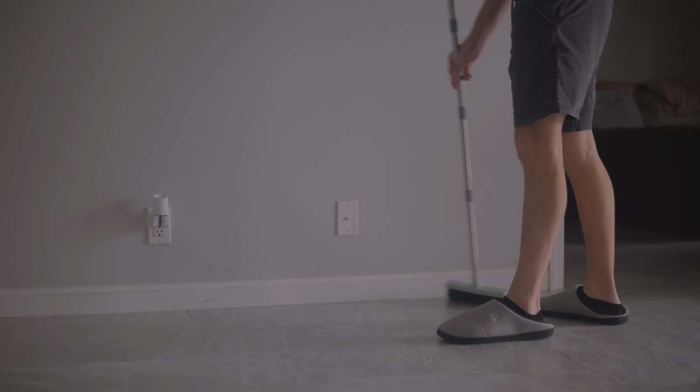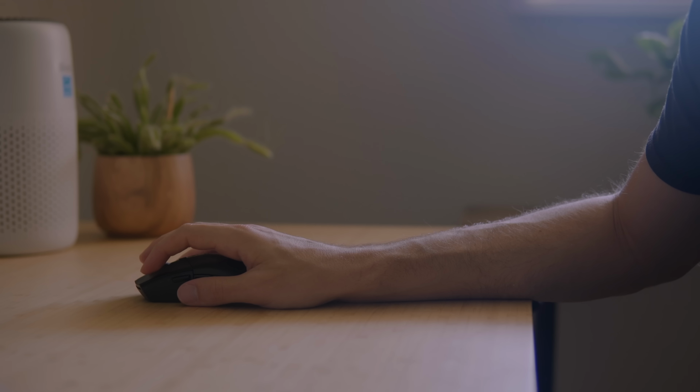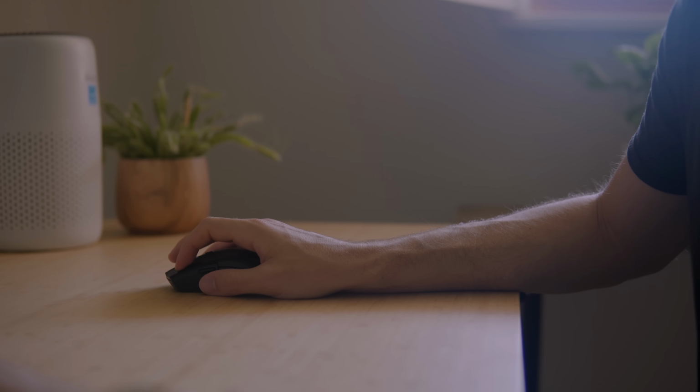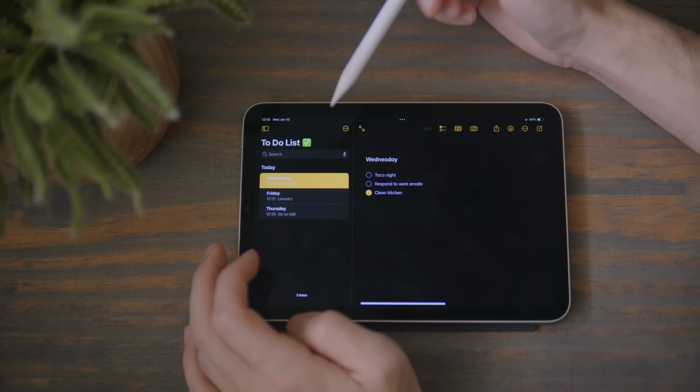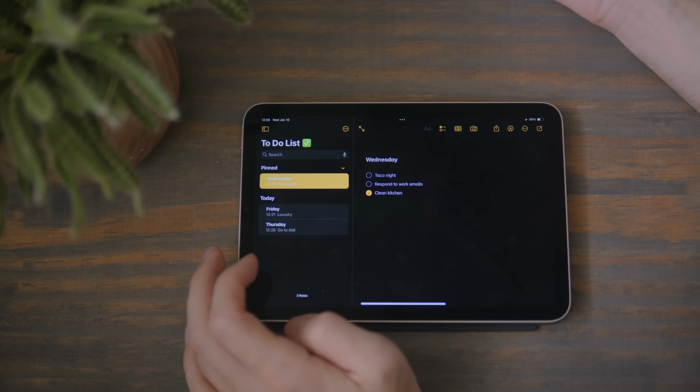If I'm out and about doing these things that need to be done, checking off a bubble in my phone will sync with my iPad at my desk. So once I am home and at my desk, I won't have to update anything in there and make adjustments manually. And finally, I'll keep this note pinned at the top of my notes for quick access.